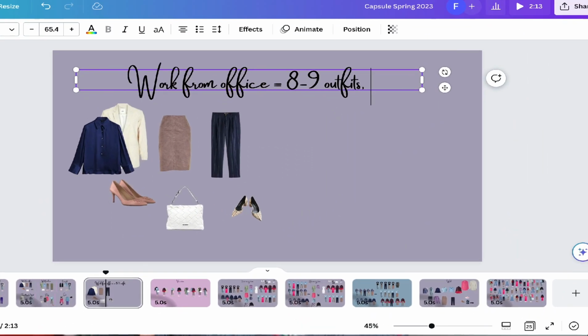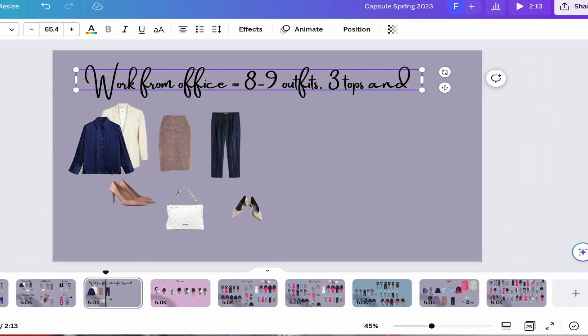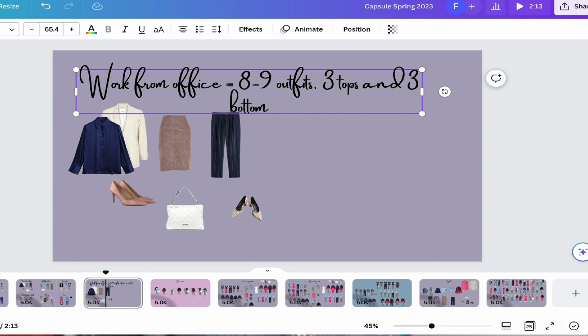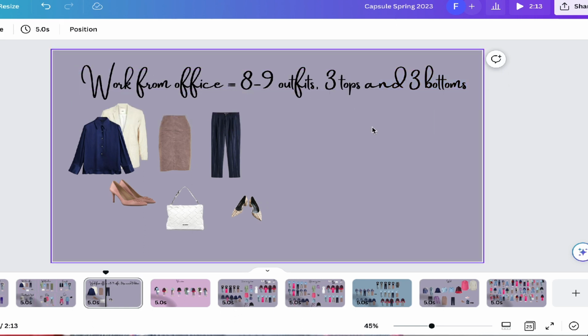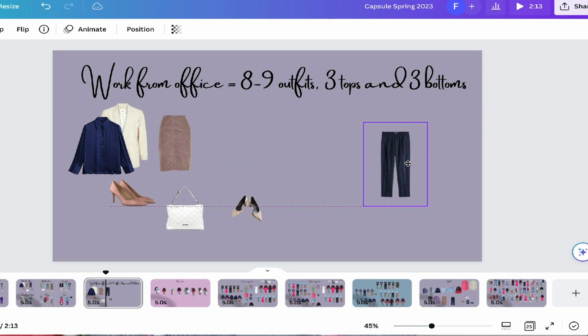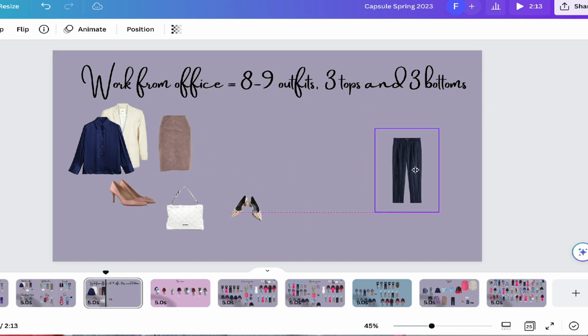If you are working 2 days in the office per week, and if you want to wear a different outfit every time you go to work in 1 month, that would be around 8 to 9 outfits per month. To create these 8 to 9 outfits, I would usually need 3 tops and 3 bottoms.